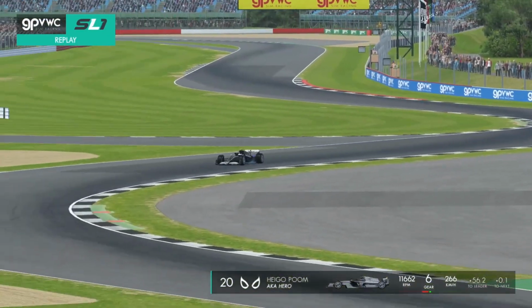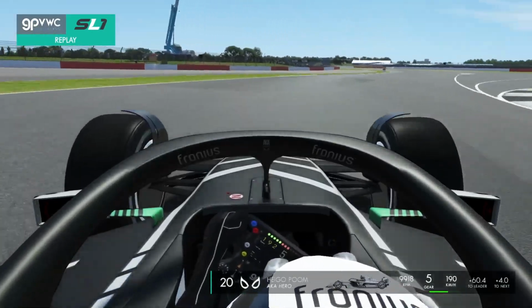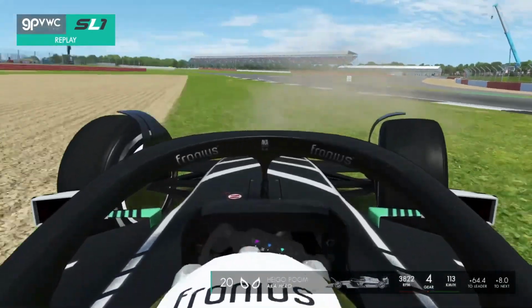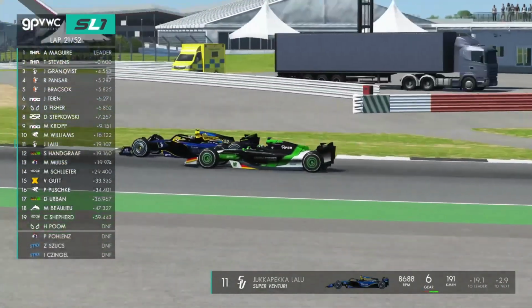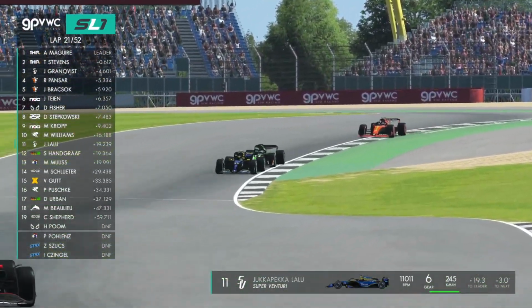Let's take a look at Hygo Poom. He will be yet another retirement, and it's on the exit of Chapel. Is he going to get on the curb and light it up just like Carlos Martin, but the other way around? And also makes the barriers. So yet another retirement from this one. We've had an overtake. Stein Hagengraf has dropped behind Jukka-Pekka Lalu. That was over 11th position.